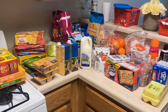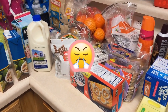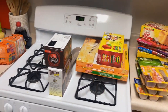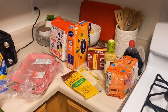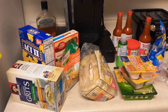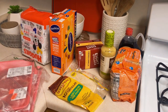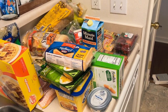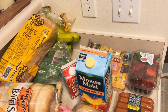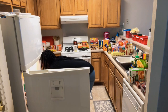So on this grocery haul, we spent $250. Now, we do not spend $250 every week. It's usually between $100 and $150. I just had to get some extra stuff. Plus, we have a 10-month-old, and formula is not cheap, and I had to get wipes as well. Okay, so now I will be putting all of the groceries up.